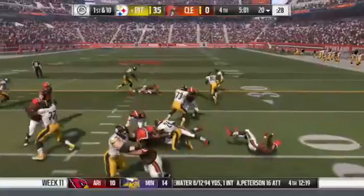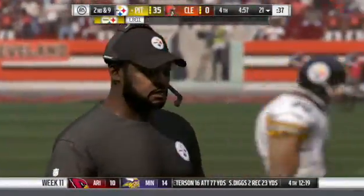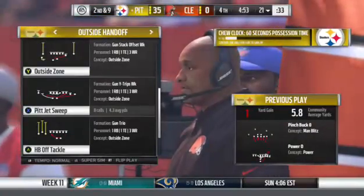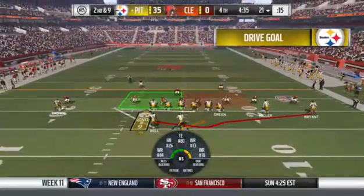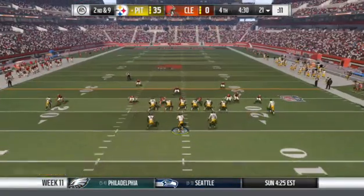They'll start the drive with a carry by Bell. Just a yard on the pickup there, and it'll bring up a 2nd and 9. That's a really nice play, being able to stack that one up. When they get back in the huddle, he's got to tell his guys up front, great job. They kept people off of him, allowed him to run free and make the hit on the runner. Filled the gap nicely, kept him to just a 1-yard gain.